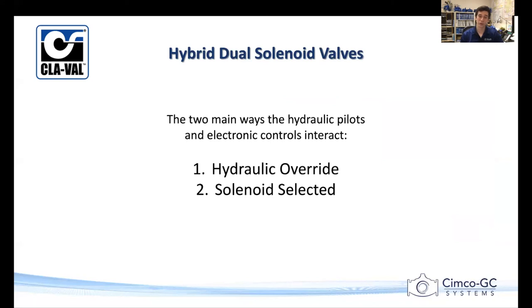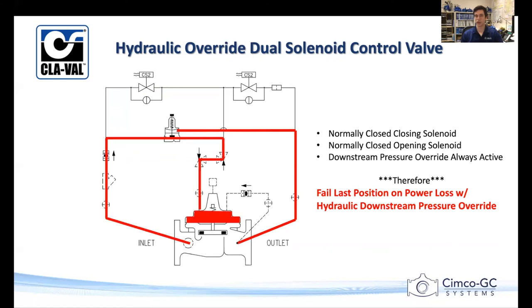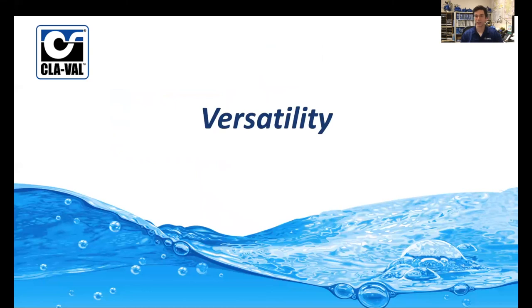Hydraulic override and solenoid selected are the two ways that the pilot systems interact with each other. We're not going to get into that today. I'm going to move on beyond that. So this is all about how this valve right here would work, and we would talk about this in our electronic control valves class and this one as well. Fun stuff. All right, let's talk a little bit about versatility.